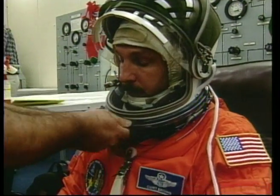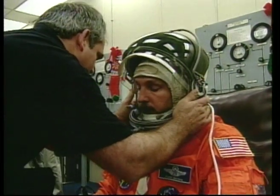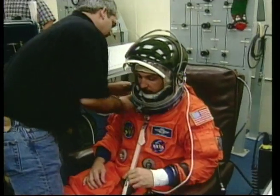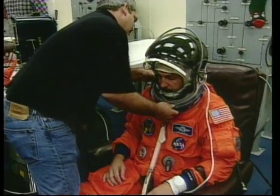The STS-103 mission will be commanded by veteran astronaut Kurt Brown, a colonel in the United States Air Force. Brown will be making his 6th voyage in space and the 3rd as commander.